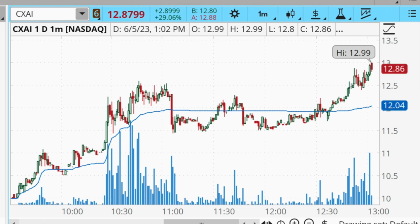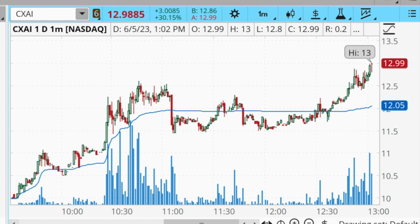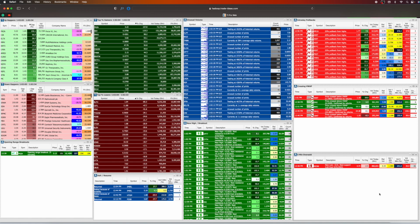And with that being said, the reason that this was my only trade today really is because I was a little bit distracted because I'm upgrading the team scanners that we use in the Market Master Group. We can see I'm setting up these Trade Ideas scanners.